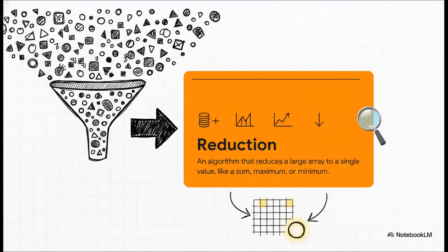First up, we've got reduction. And its name kind of gives it away, right? Its whole job is to reduce a giant list of data down to just one single answer. So think about finding the absolute highest temperature recorded across a million sensors, or finding the average color of every pixel on your screen. That's a reduction.